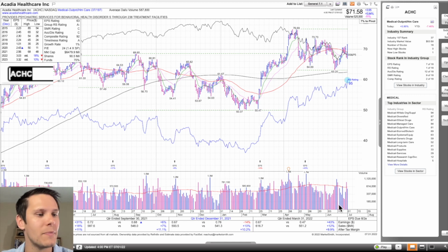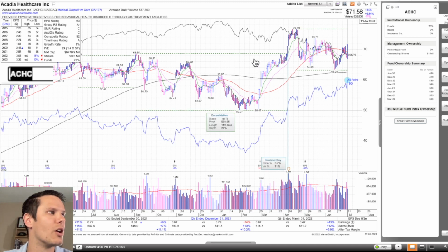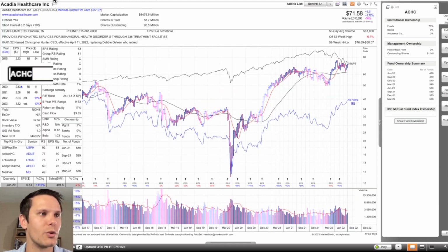Fundamentals this last quarter, 43% earnings per share growth, sales up 12%, after-tax profit margins up 10%. Within the group of 18 stocks, number 1 on relative strength, number 2 on overall composite basis, and fund ownership did decline in March. That's one strike against this. Going to a chart, really quickly, want to go to a weekly chart. You can see blue skies ahead of this. That's something that we want to see.